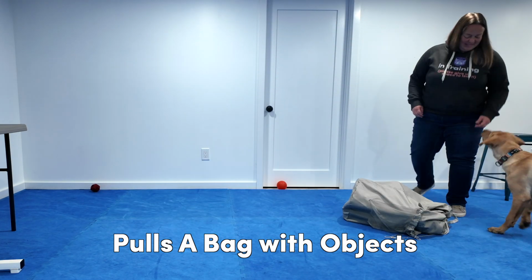Now, one thing that I did notice when we were working on retrieving a flat item from the flat ground is that he is a bit chompy with some items. So one of the things that we'll be working on in the future is getting a nice steady hold instead of a chompy hold, because he definitely did aerate my card that I had him pick up, and I was grateful that I chose not to use one of my real credit cards.